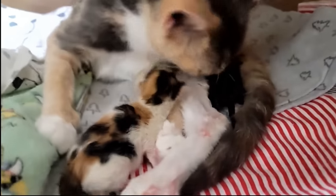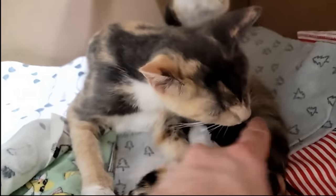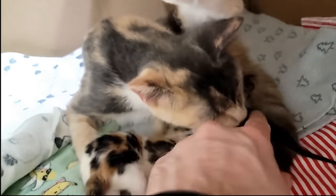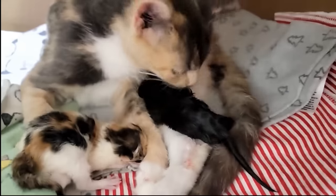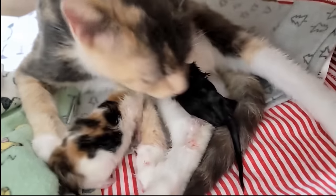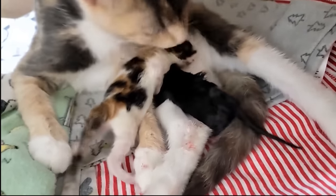That's our first one, the calico. And number two is a tuxie. I know he looks perfectly black from this angle, but he definitely has all white underneath and all white paws, but no white on his face. So maybe not quite a classic tuxie. I'm saying his, but I haven't checked. That could be a boy or a girl.